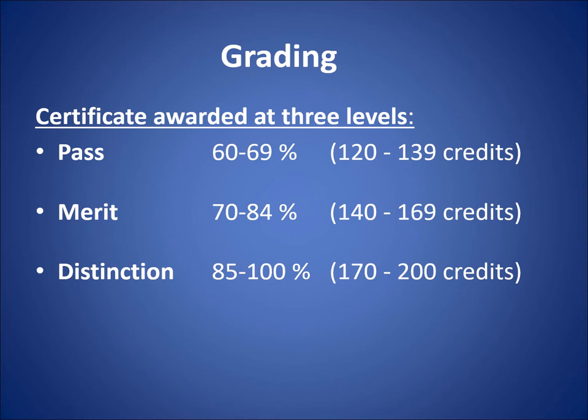So they're being updated all the time, and we would certainly let students know exactly where they're at in that process. So to get a pass, they would get 120 to 139 credits, which would be the percentage there you see is 60 to 69. To receive a merit, they obviously need to achieve more credits, and that would be an overall percentage between 70 and 84. And to get a distinction, they need to achieve 170 to 200 credits, or over 85% in the overall, everything they've done, including exams, tasks, and continuous assessment over the 2 years.